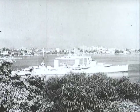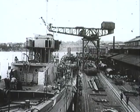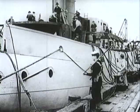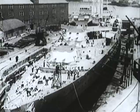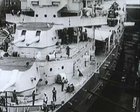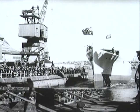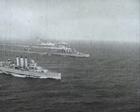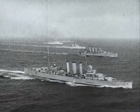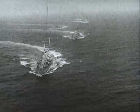The new HMAS Sydney joined the squadron. Cockatoo Island Dockyard worked all out to build new warships and modernise old ones. The heavy cruiser, Australia, the RAN's most powerful unit, was refitted. Two new sloops, Parramatta and Warrego, were launched. When war broke out, the RAN was ready with an effective fighting force of 2 8-inch gun and 4 6-inch gun cruisers, 5 destroyers and 2 sloops.